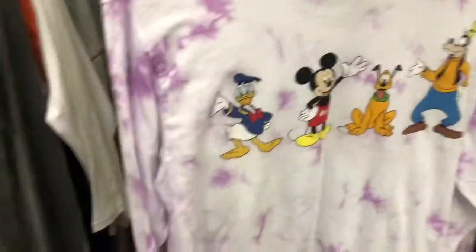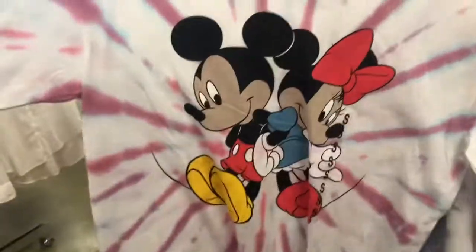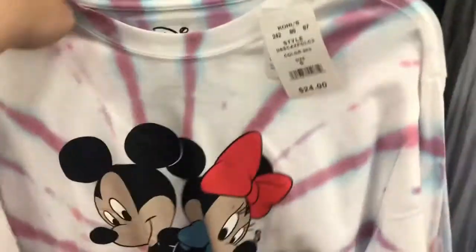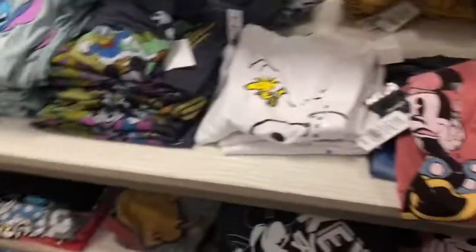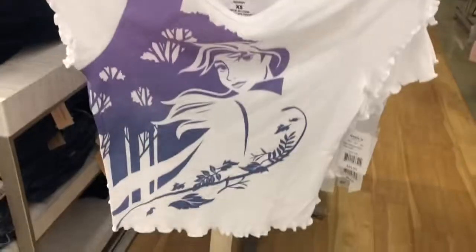I don't like when they do the cutoffs though. Cutoff shirt. That's like super tiny. Peanuts. This is cute. Looks like kind of the same shirts, but I did see some new stuff, which is actually Frozen too. And this is what caught my eye.